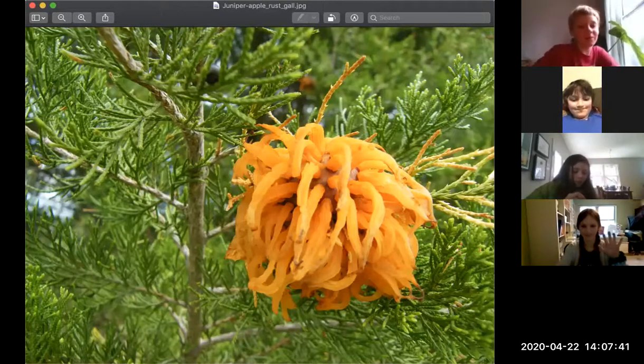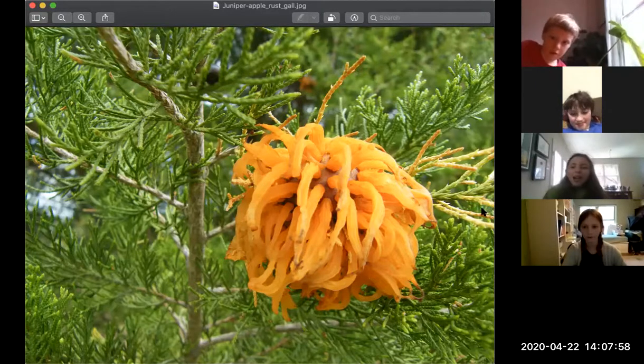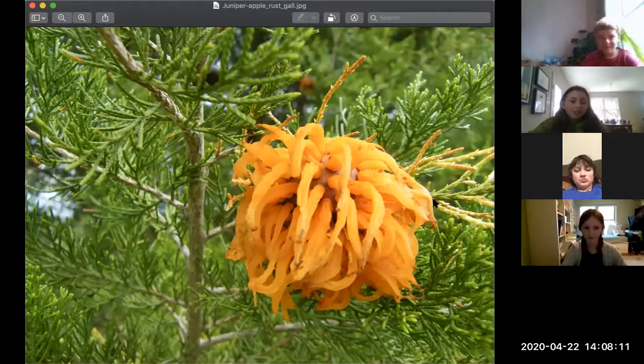I think it reminds me kind of an oak gall that just started sprouting out little things. That's a good one. We'll definitely come back to that. Ileana. It kind of looks like an octopus with a bunch of tentacles, and it also kind of looks like a sea urchin. Like 100 tentacles coming out of an octopus. Yeah.